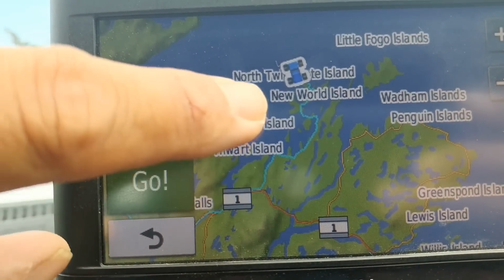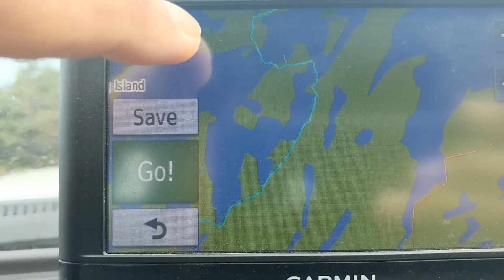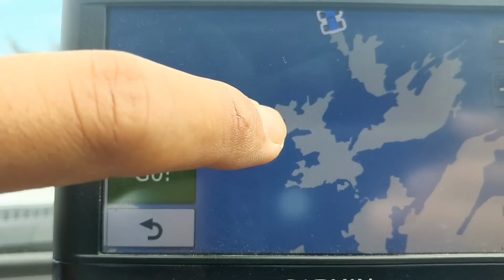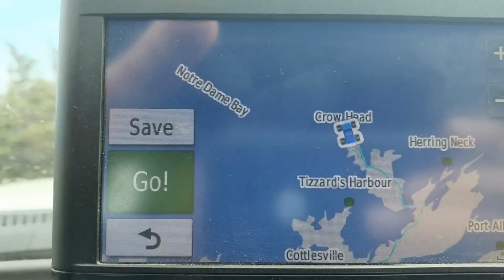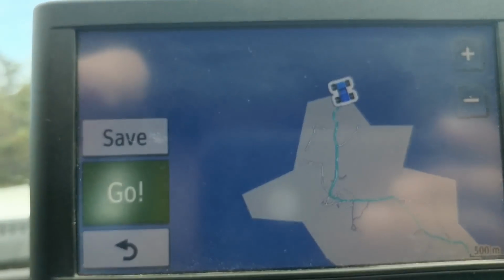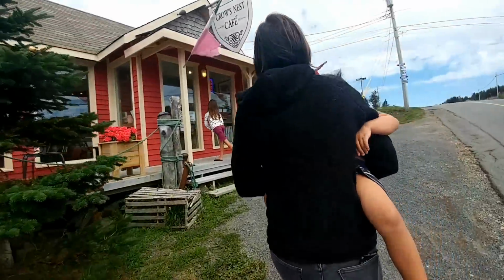I've been thirsty for the whole way there. But if you don't ask for water nicely... Couple of bridges, some causeways. Now we're at this kind of northern tip, Crowhead. All the way there. On the map, it looks like we've driven off the edge. Let's see if they take credit card here.